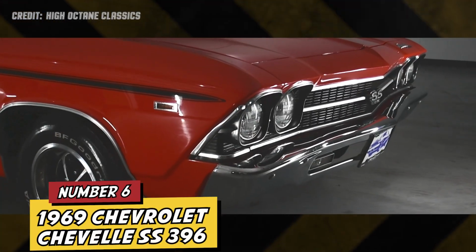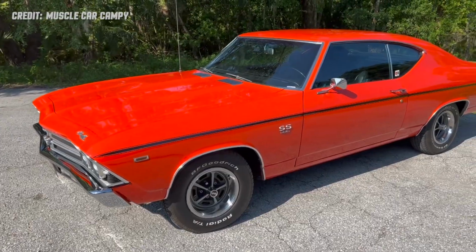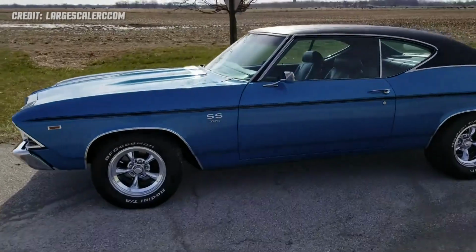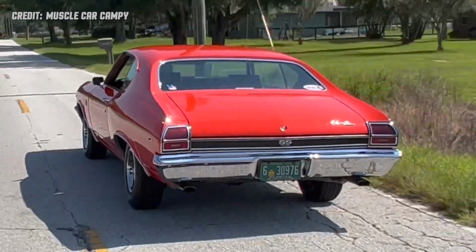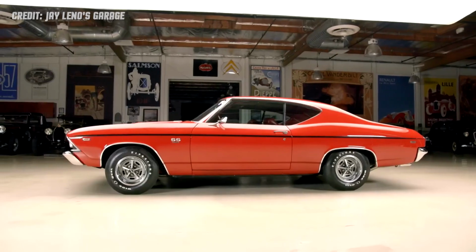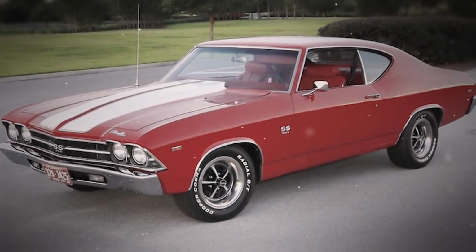Number 6, 1969 Chevrolet Chevelle SS 396. The 1969 Chevelle SS 396 wasn't the rarest muscle car, but it remains one of the most beloved. A collaborative effort by a Chevrolet design team, it struck a perfect balance, a thrilling performance that could be enjoyed every day. The design embodied the classic muscle car look, a wide stance, a power bulge on the hood, and optional racing stripes that added a touch of flair.